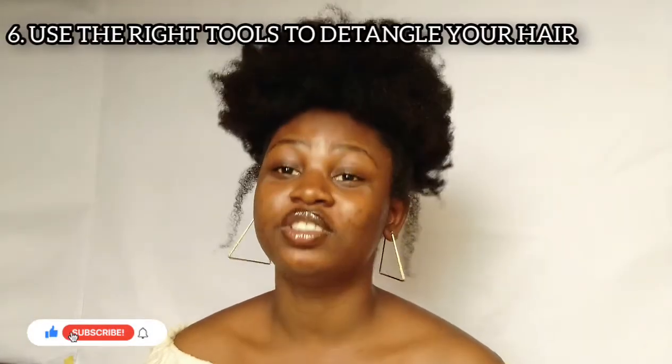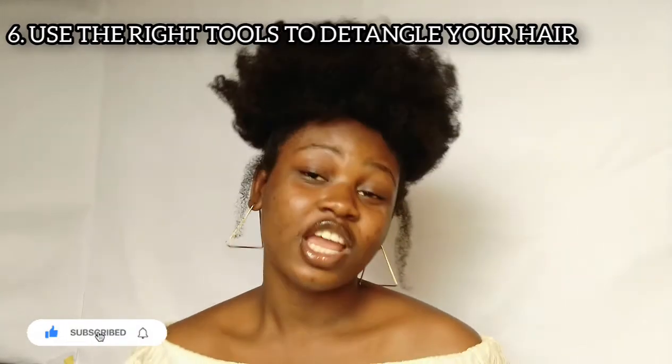Number six tip would be detangling your hair with the right detangling tool. Now, don't go ahead using this small comb to detangle your hair, because you know how natural hair is. It's not easy to comb, okay? So don't use something like this to comb your hair, or any small comb, because it's going to break your hair. It's going to break your hair.